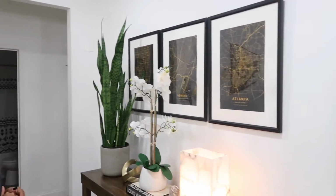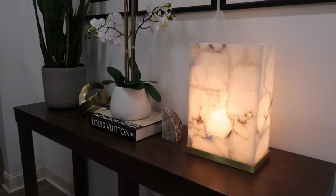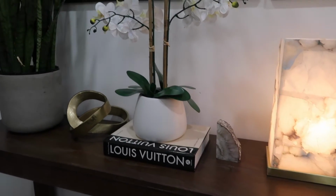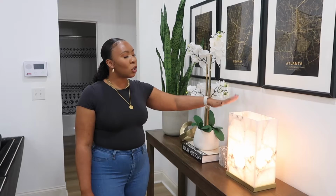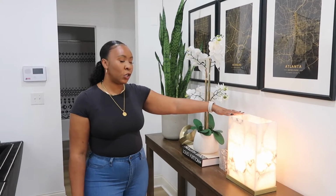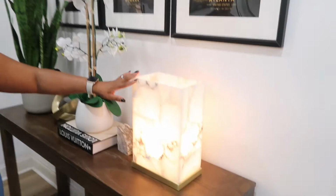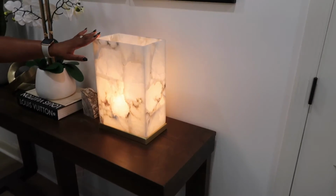And this is another area that's one of my favorites. This console table, we got this from Ashley Home Store. It's very similar to that table, just a little bit of a different color. I got this gorgeous alabaster lamp from Home Goods. My biggest regret is not getting the matching one. I knew I just wanted it to sit on one of our console tables.